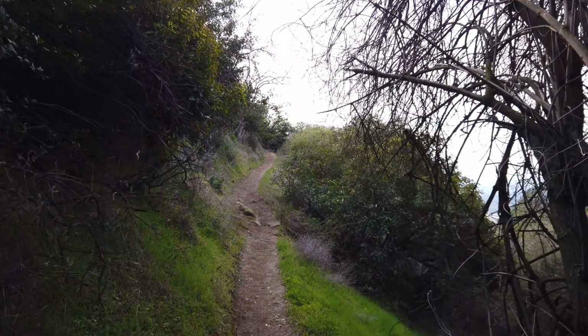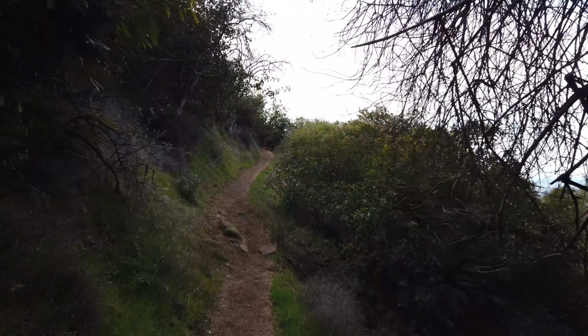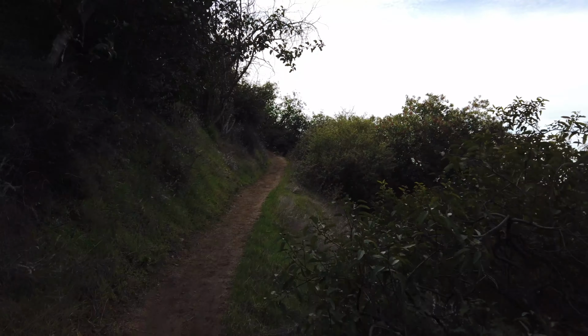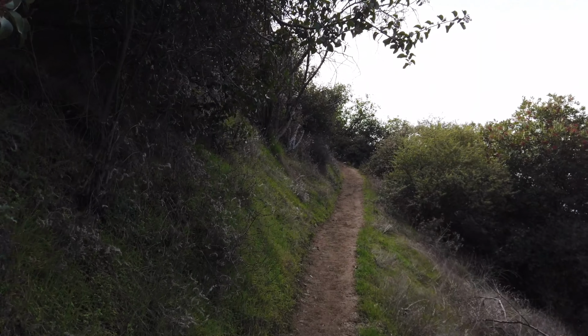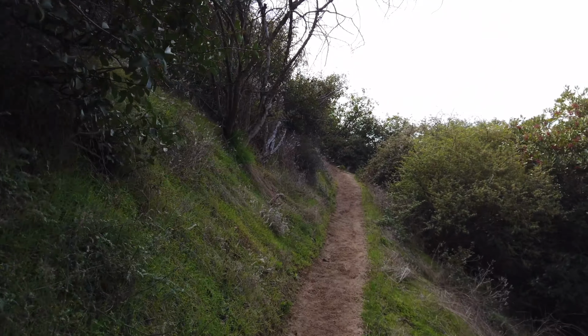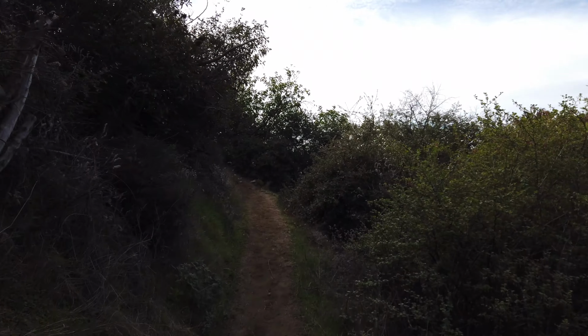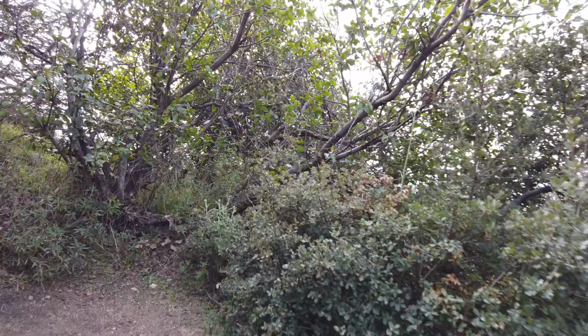This is definitely not like one of those beach hikes or one of those hikes in Thousand Oaks. At this point, you really are in the wilderness and you can go back pretty damn far. I think there's a 100-mile trail you can take through here that will take you to the PCT, but not from this location, of course.